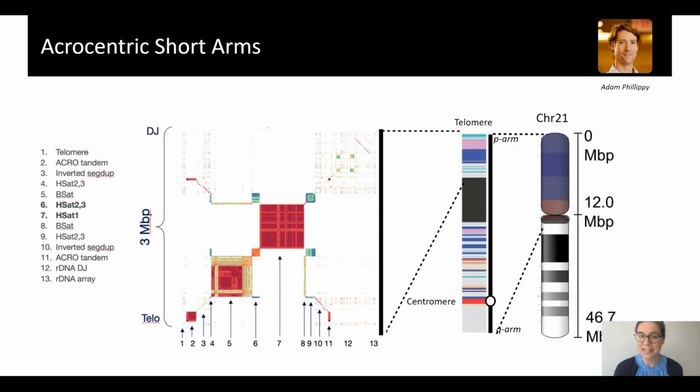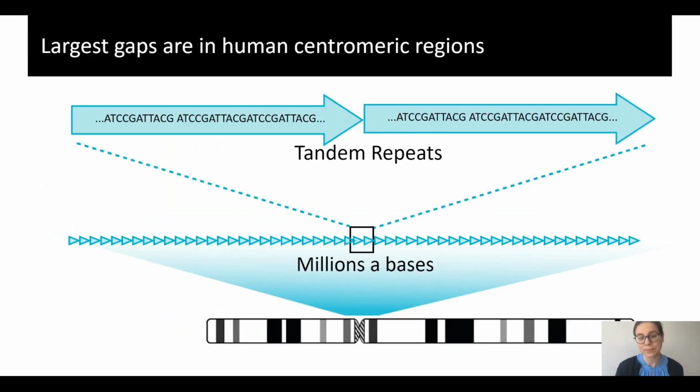Just taking a deeper dive into these acrocentric short arms, we're now starting to characterize the satellite patterning that we're observing in the arms and comparing it to the literature to ensure that we're seeing consistency with the FISH-based methods, and also diving in even deeper to understand some of these newly discovered sequence features that were missing from RepeatMasker annotation and previous characterization.